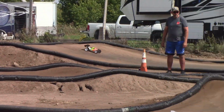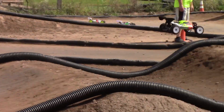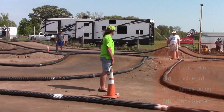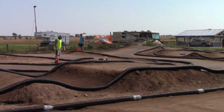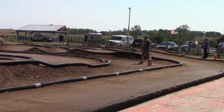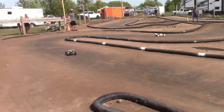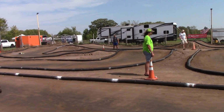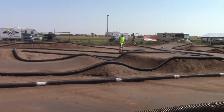Tony Sletten, who had a terrible start and went from 3rd place to 11th, is making a charge. He is hunting down James Dolan, who holds 4th position. The leader makes a mistake and gives Caden some real estate, but Caden would make an error of his own. Unfortunately, he would also crash on the triple, giving Kyle more breathing room.